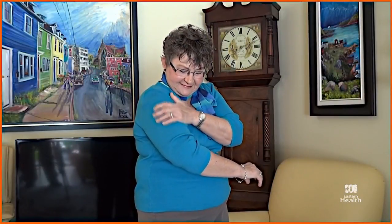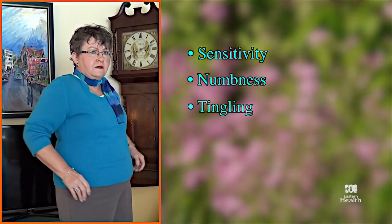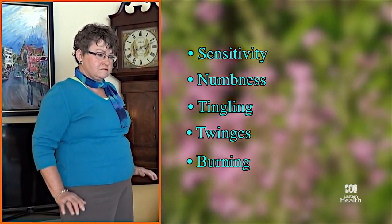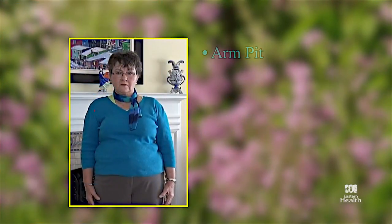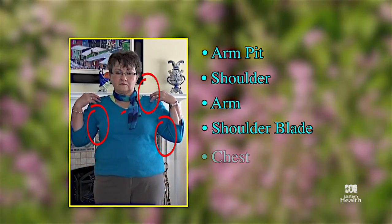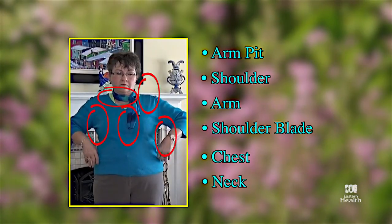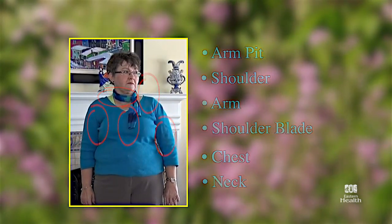Some patients will experience additional referred sensations. These sensations occur because the nerves in the skin have been affected by your surgery. The feelings and locations will vary with the individual, but may include sensitivity, numbness, tingling, twinges, and burning in any of the following areas: the armpit, shoulder, arm, shoulder blade, chest, and/or neck. These are normal sensations and will diminish over time as the nerves heal.